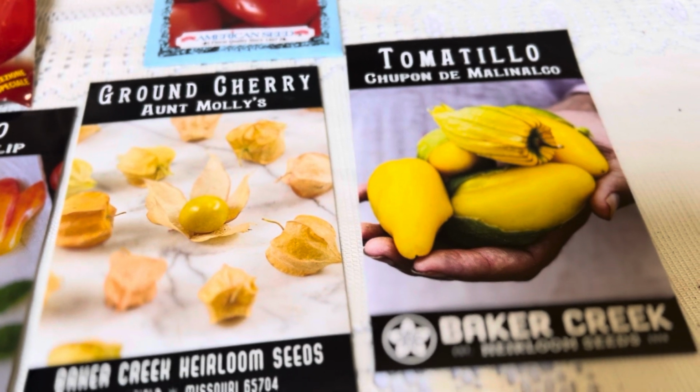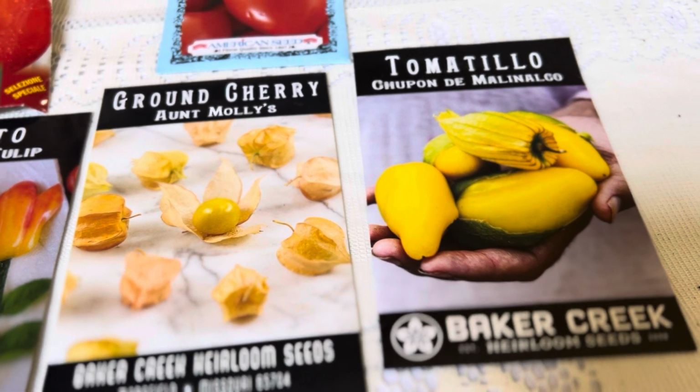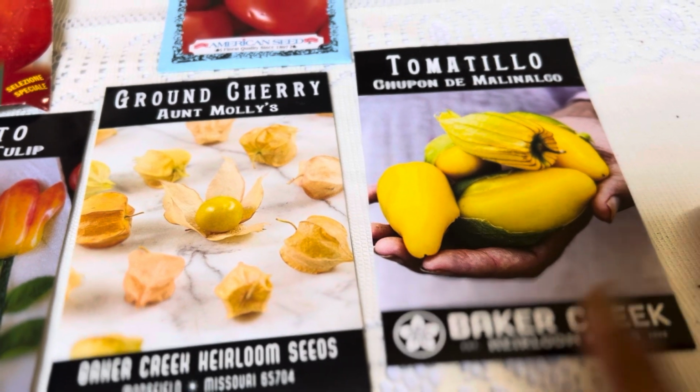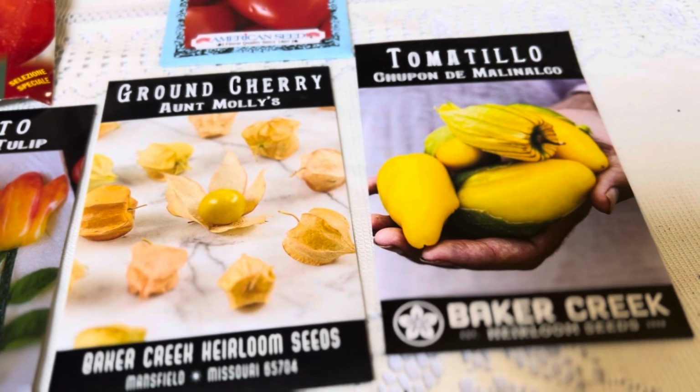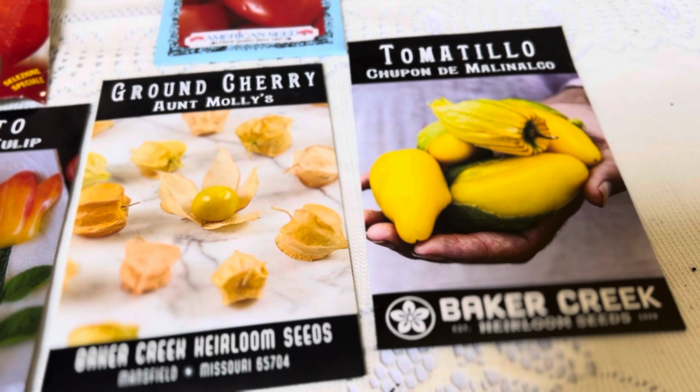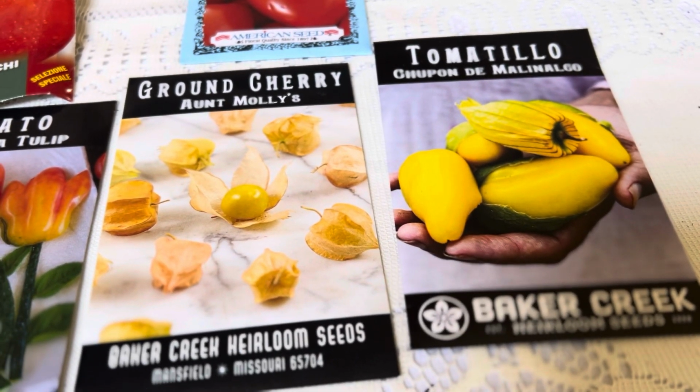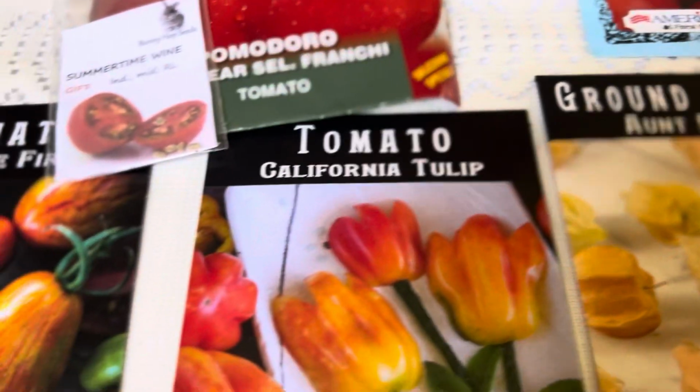Okay, so God bless you. Have you ever grown cherry tomatoes? Do you eat tomatillos on a regular basis? I prefer tomatillo salsa to tomato salsa. I don't even make tomato salsa anymore. My mother and I, when we go places, we only get tomatillo salsa. Yeah. God bless you.